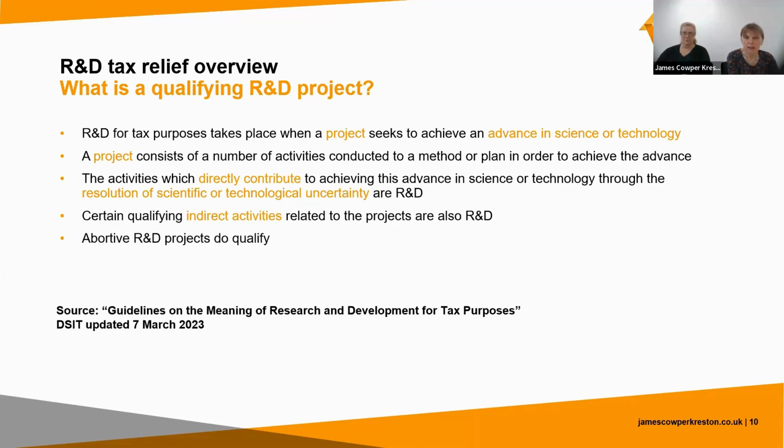And what we've done here is to really highlight in summary the rules, which go to several pages, but this is the most important summary, which is R&D is a project, and that's defined in the guidelines, which seek to achieve an advance in science or technology. So it's really important you frame all your R&D in the form of projects. It then says what a project is: a number of activities to a plan so you can achieve the advance in science or technology. And these are activities which directly contribute to achieving the advance.